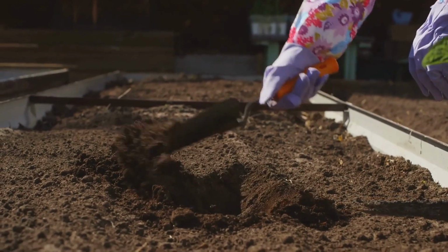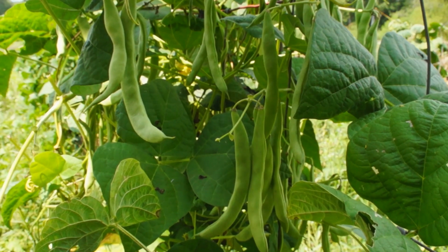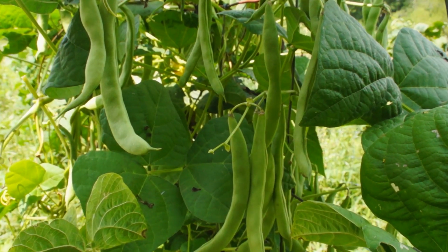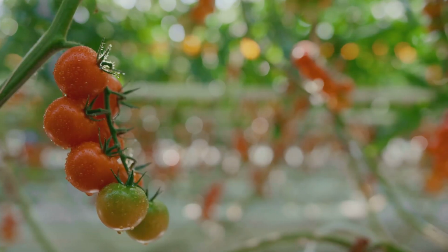Number 4, green beans. These climbing plants are low maintenance and produce abundance. Just give them something to climb on. Tomatoes come in at number 5. Cherry tomatoes are especially easy and can even be grown in containers. Sun and water are your best friends here.